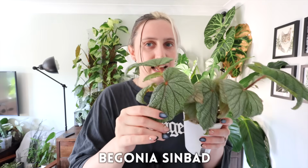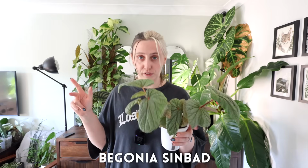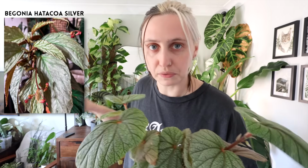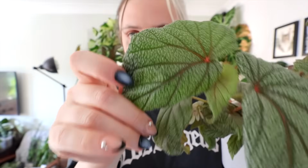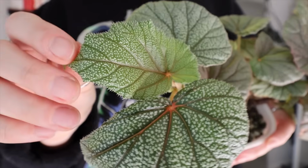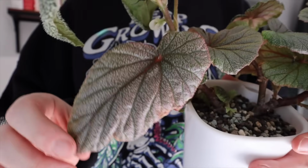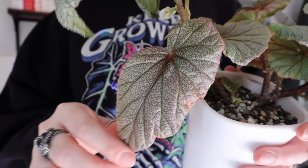And I know this one isn't like proper silver, like the sort of Hatacoa silver. I wouldn't pick that one. That one's been a pain in my butt. But kind of from far away, this one gives silver vibes because the sort of spots on it are all so tiny. They kind of blend together from afar and create a sort of beautiful silvery effect. And some of the leaves come in pink as well, which adds a nice coloration. And this one has been a really good grower for me as well.